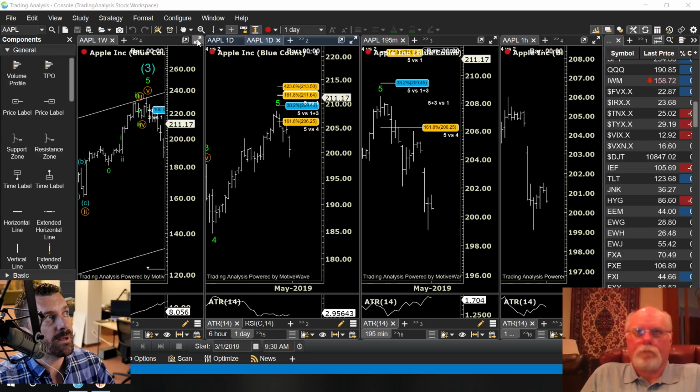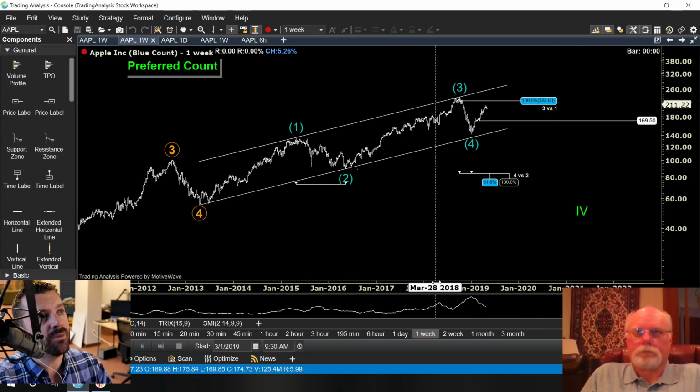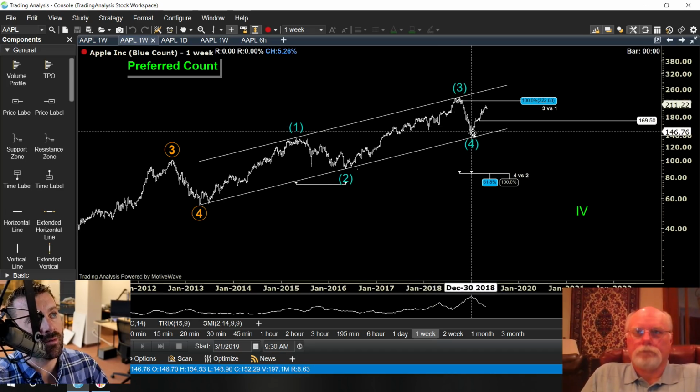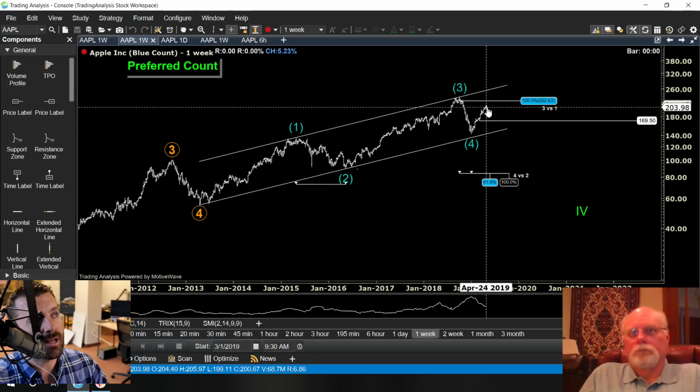That's fine. Longer term count, I'm thinking, is something like this, which is a wave 4 move. This was the last earnings report. I bought the pullback at 159, still holding it. Here's my concern in Apple.